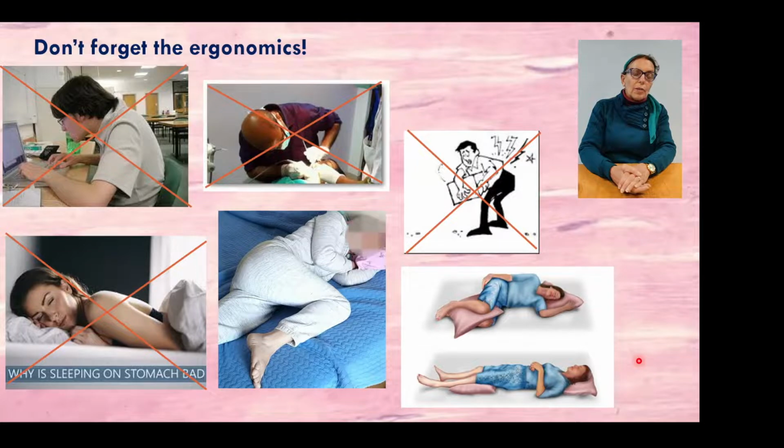So, very important, if you want to get good long-term results, not to forget the posture and the ergonomics, and change it as much as you can. If you look at this guy on the top left-hand side, you can see he's got very much of a C-shaped spine with a head-forward posture. And he's putting a lot of stress, a lot of stretch on the thoracic muscles, the extensor muscles, the facet joint capsules, the muscles of the neck, and the facet joint, and all the ligaments of the neck.